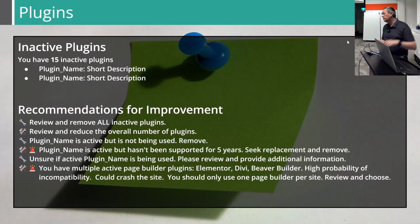Again, I do the same for inactive plugins. They should all be deleted anyway, but I list them down there so that the client can see. Again, I don't do anything in the audit. It's purely look and comment. And then at the end, recommendations for improvement.